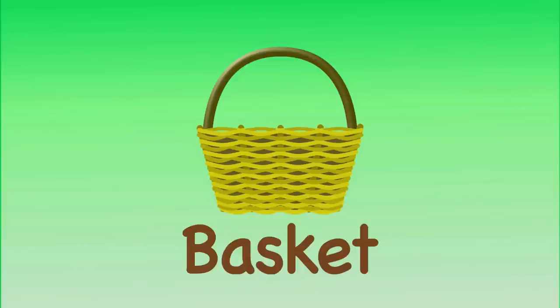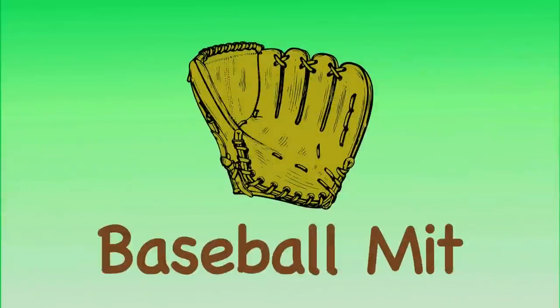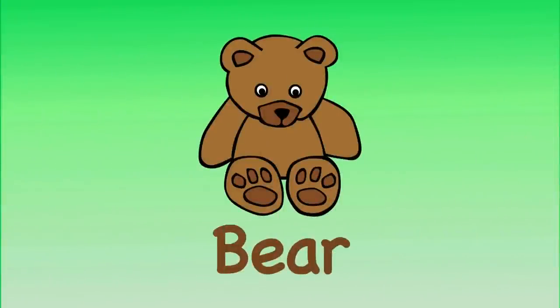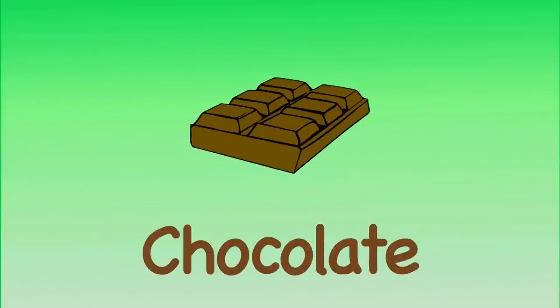Here are some other fun things that are the color brown. Basket. Baseball mitt. Pretzels, bear, and chocolate. I love chocolate, and I love the color brown.